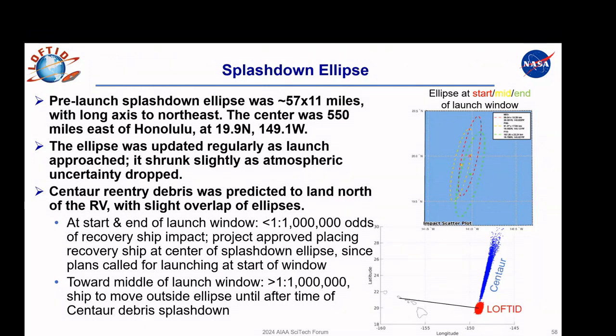The Centaur debris is plotted down at the lower right in the blue. The Centaur upper stage is deorbited and burns up into pieces, most of which don't survive to reach the ground. But we were concerned since there were people out there on a ship. Most of us on the ship, I think, would have been perfectly comfortable staying in the ellipse. But the agreement we had was that with 1 in a million odds, if we had launched at the start of the window or the end of the launch window, we would have had less than a 1 in a million chance of the recovery ship being hit by any of the debris.